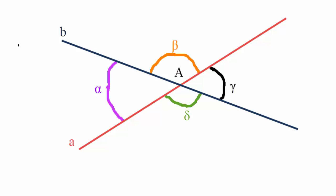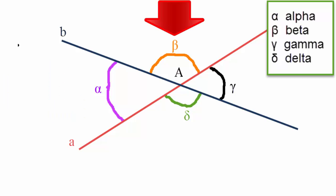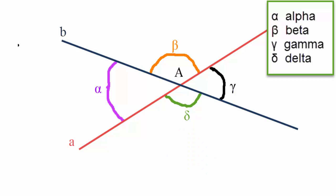As you can see, there are four angles around A. Alpha, beta, gamma, and delta. Huh? This is all Greek to me. It's all Greek to everybody. We named the angles with Greek letters. Why? Because we need an extra alphabet, since we already have uses for capital letters, points, and lowercase letters, lines.